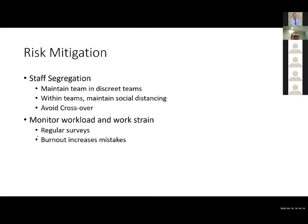Even within teams, we try to maintain social distancing. We maintain mask wearing in every part of the hospital, including the administrative and non-clinical areas, and we try not to break this team segregation as much as possible.